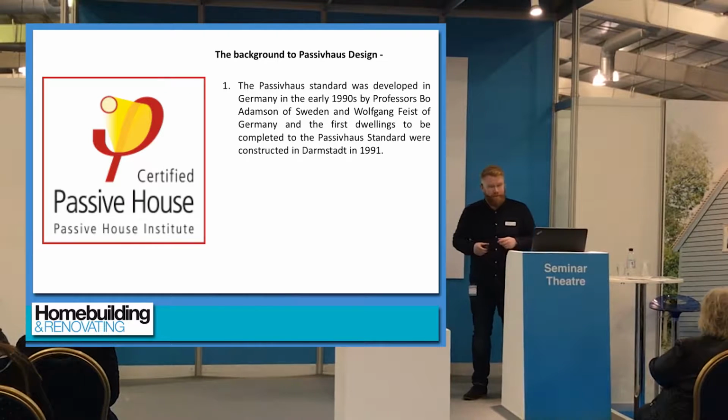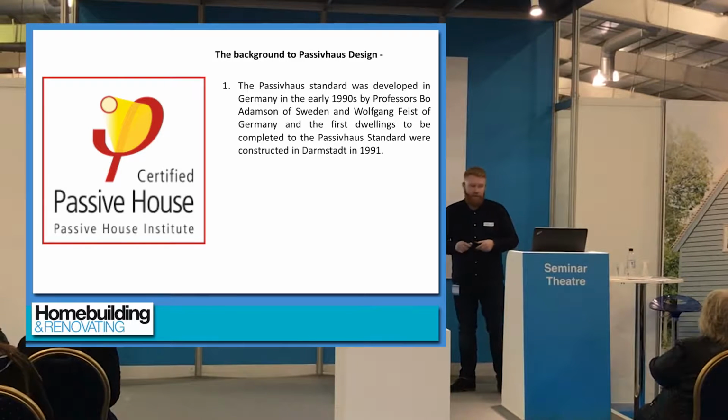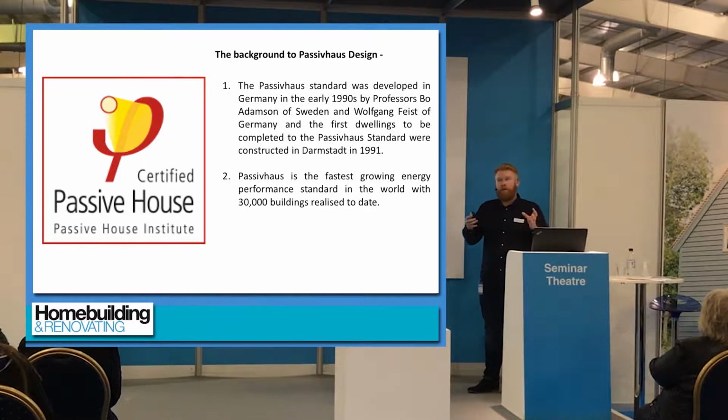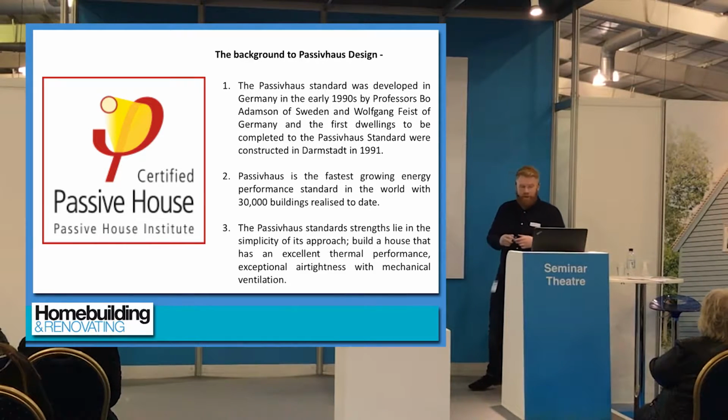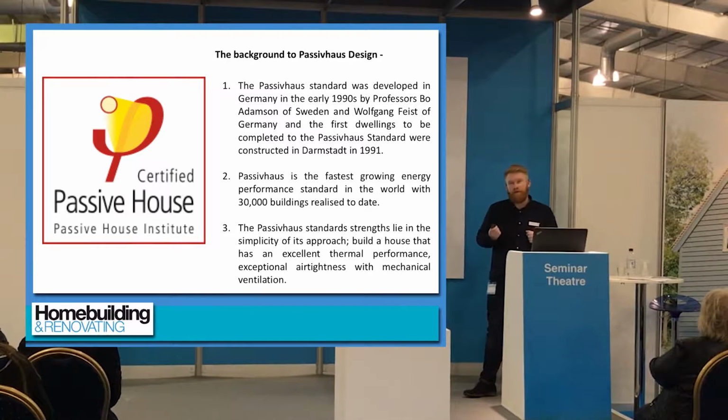So Passivhaus is a standard. It was developed in the early 1990s in Germany, and the first house was certified in 1991. It is the largest growing term of low energy housing. There's been around 30,000 buildings certified and built. And the benefit of the Passivhaus standard and the approach is the excellent thermal performance, the airtightness, and the fact that you have a mechanical ventilation system that's giving you good quality, clean air in the house that's getting changed a lot quicker and a lot more often than in traditional houses.